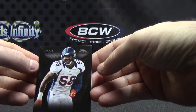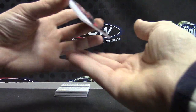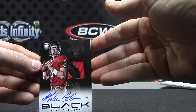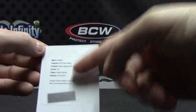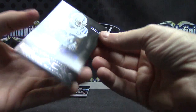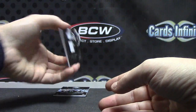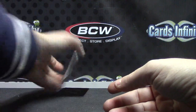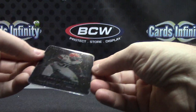And Von Miller, number to 49. Von Miller. Flip it. Nice looking patch on this one, too. Mike Glennon, 48 of 99. Orange, black, and red. There you go. And Joseph Randall, another one of the patch autographs. That'll be this horizontal one. Joseph Randall. Kerwin Williams. $1.99. Malcolm Floyd jersey. That one is $2.99. And the last hit of the break, just a jersey. $2.99, Joseph Randall. Oh, and you had your metal card, sorry. And your metal, DeQuell Jackson.